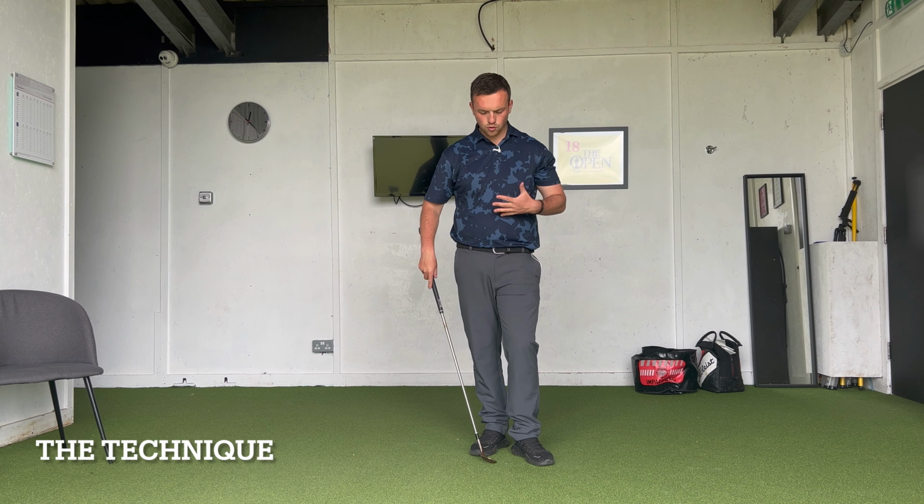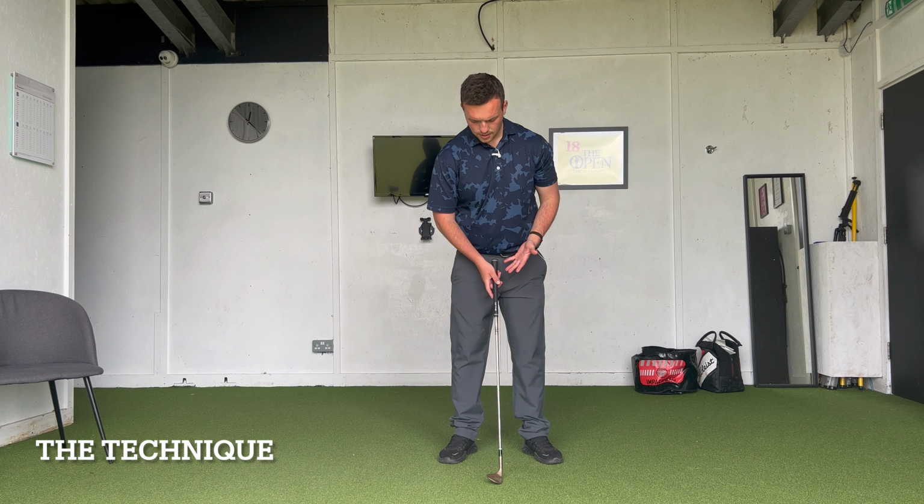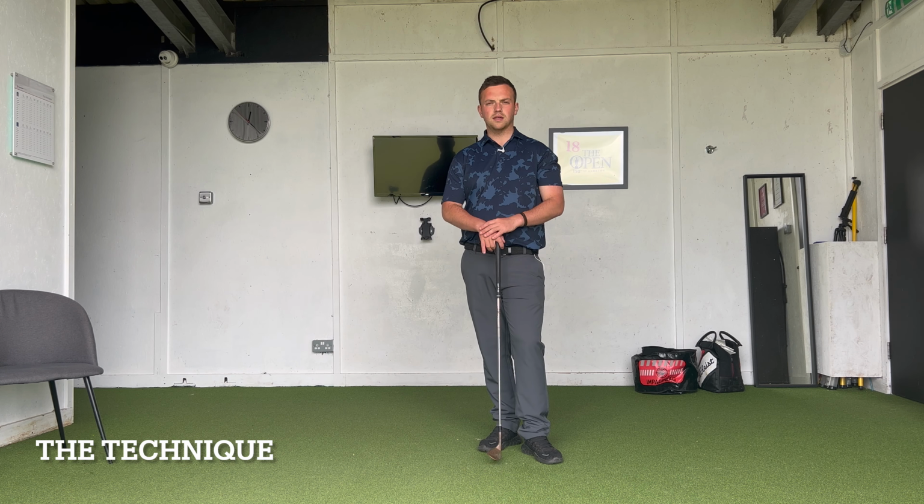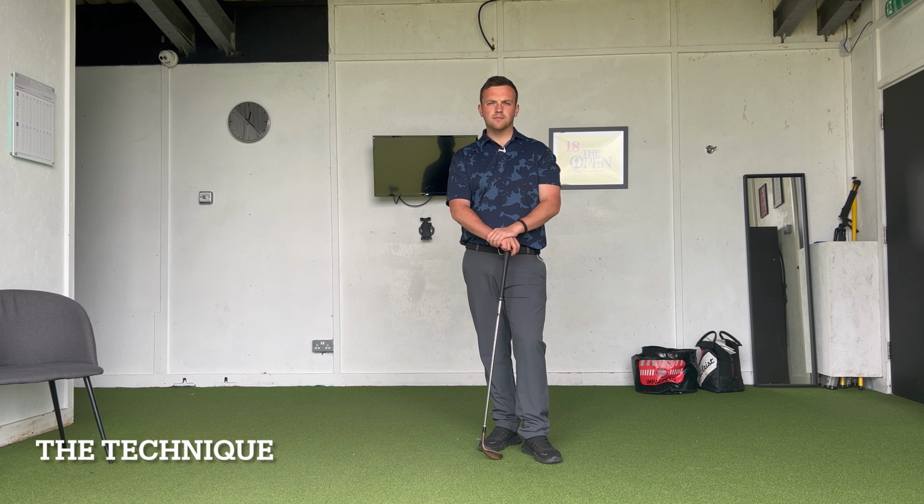These are essentially 2 power levers, so the width of stance and the grip, no different to the chip, how you'd reduce the same 2 things in order to help control that shorter distance much easier. This is a setup which will help you to make those half and 3/4 shots much more natural.